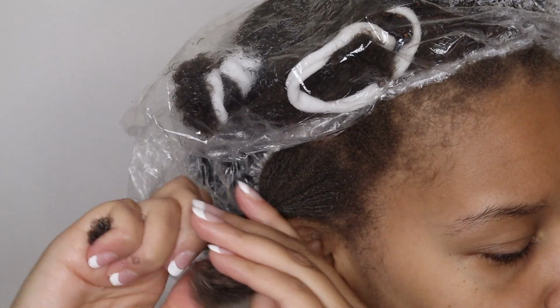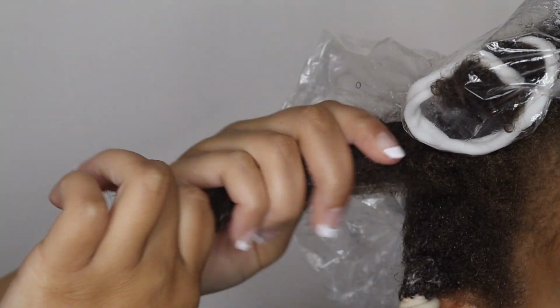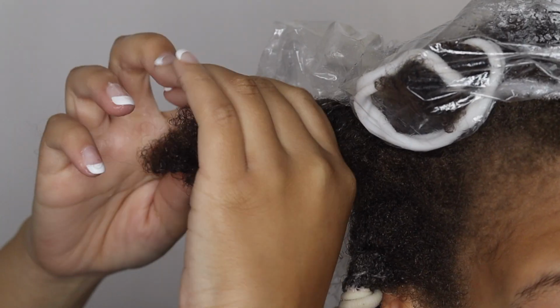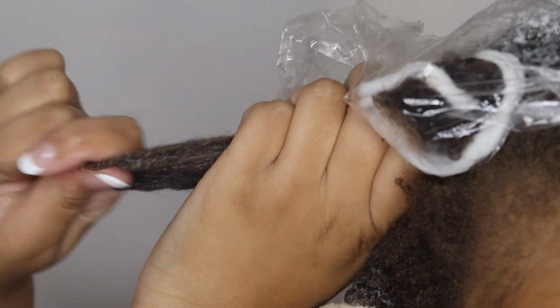Instructions: apply this deep conditioner treatment from root to tip. Cover hair with a plastic cap and place a warm cotton towel over the plastic cap for best results. The heat will penetrate the hair shaft, allowing the ingredients to deeply penetrate and strengthen within the hair. Leave on for 20 minutes or more. Rinse and style as usual.